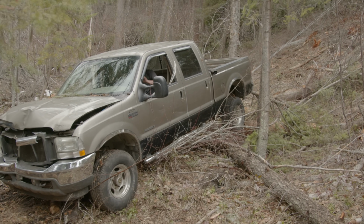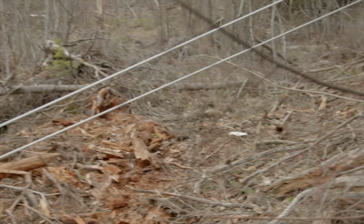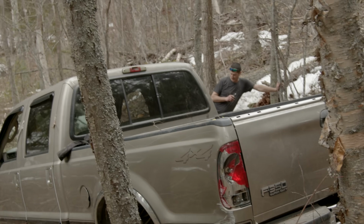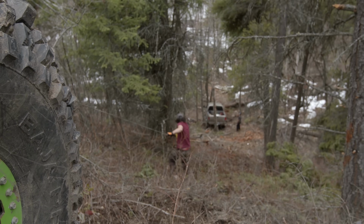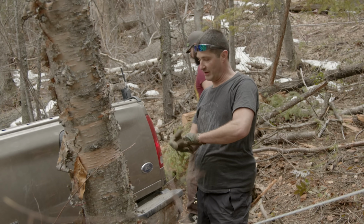Well, unfortunately, we hit the tree. The tree's got to go, so maybe if Jared, you don't mind helping do the front wheel, and then I'll do the tree. These are thorn bushes. That's 100% into a tree.